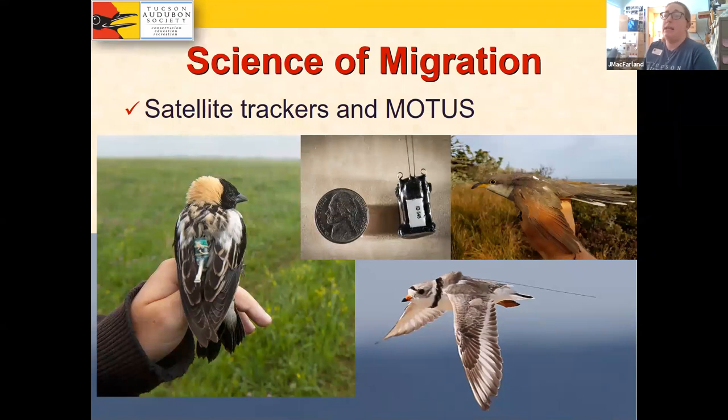So MODIS is a really interesting scientific movement that's been pushing through different parts of the world, but especially the eastern United States. These are satellite trackers as well as antenna trackers. You can get these tags that are very, very small, about the same size as a nickel, that you can put on a bird or a bat, or they almost have them small enough now to go onto butterflies.